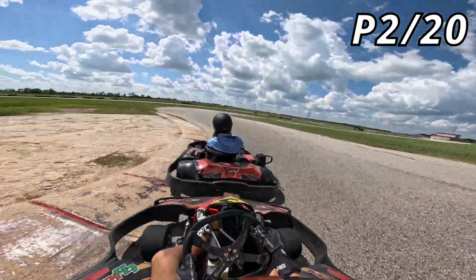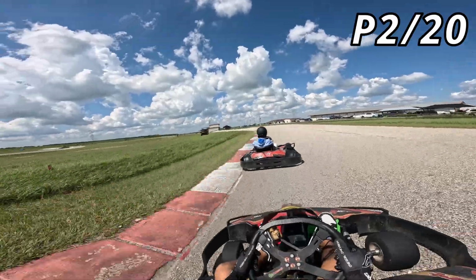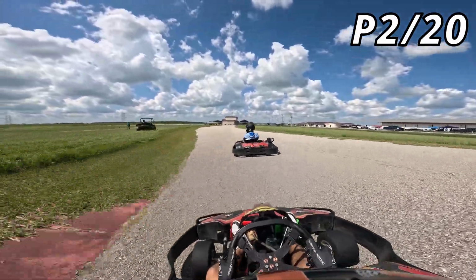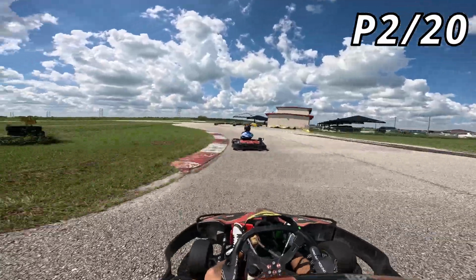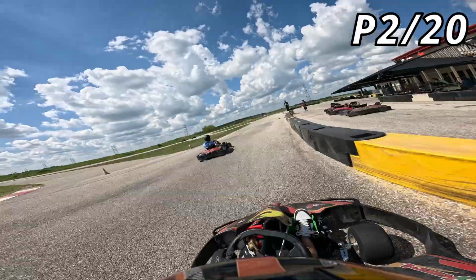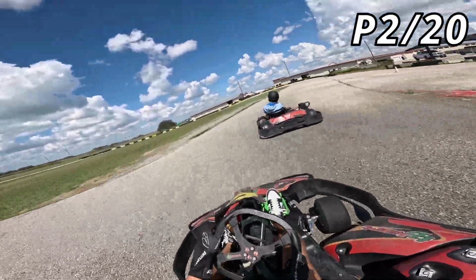So trying to hit that curb perfectly, but he is just great at defending, and you're going to see him take off here. And from there, that's going to be the end of the race. There's no more chances to catch up, and you're going to see that checker flag waving, and we end up with a disappointing P2, just losing it right there at the end.